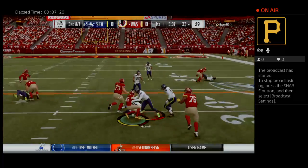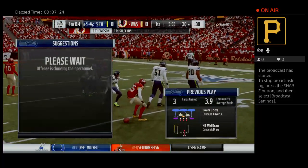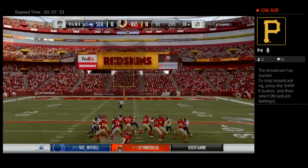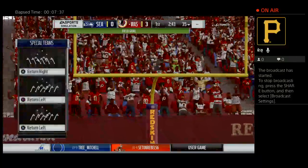They'll run it now out of the gun, and he's going to get this one down to the 30. Give him 3 yards there as that'll take us to 4th down. So on comes Cairo Santos now for the field goal try. It'll come from the right hash. It's a 47-yard attempt, and Santos able to put this one up and through.